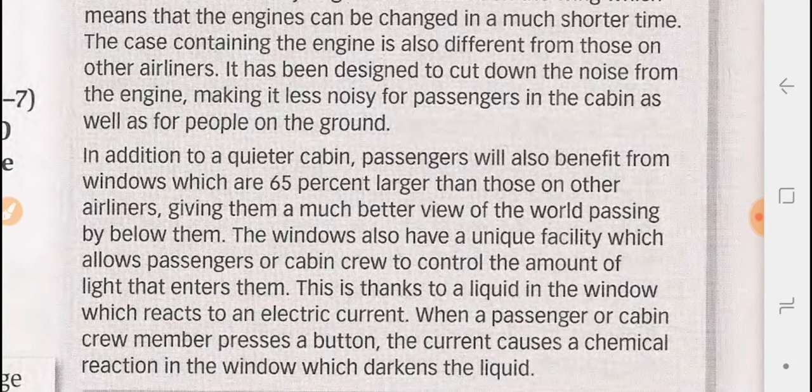In addition to a quieter cabin, passengers will also benefit from windows which are 65% larger than those on other airliners, giving them a much better view of the world passing by below them. The windows also have a unique facility which allows passengers or cabin crew to control the amount of light that enters them. This is thanks to a liquid in the window which reacts to an electric current. When a passenger or cabin crew member presses a button, the current causes a chemical reaction in the window which darkens the liquid.